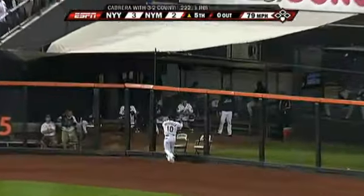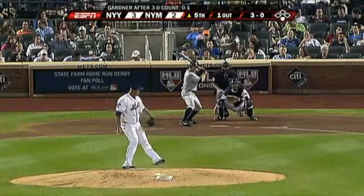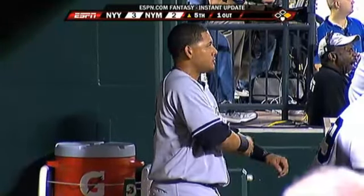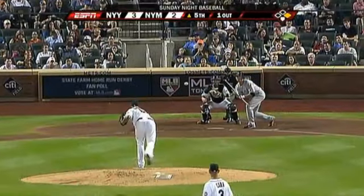Sheffield, he gets there. Yankee Stadium, the old one or the new one? Yeah, but that's out there near the 415 mark. And that's probably the deepest part of the ballpark. Long way to hit that ball out of the ballpark.